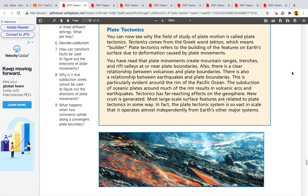Also, there is a clear relationship between volcanoes and plate boundaries. There is also a relationship between earthquakes and plate boundaries. This is particularly evident around the rim of the Pacific Ocean. The subduction of oceanic plates around much of the rim results in volcanic arcs and earthquakes. Tectonics has far-reaching effects on the geosphere. New crust is generated. Most large-scale surface features are related to plate tectonics in some way.